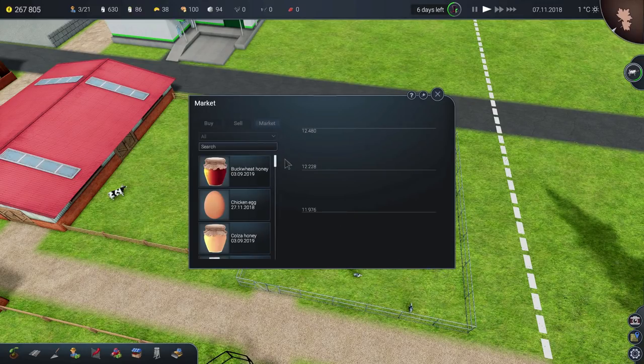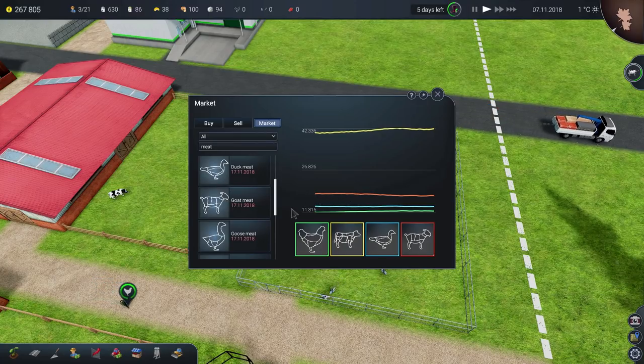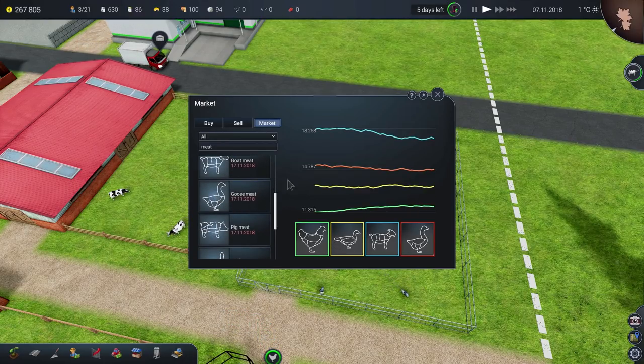Let's have a quick look at the market and then just search for meat. So yeah, chicken meat is kind of 11. So that's probably one of the lowest. Cow meat is ridiculously high. Duck meat isn't much higher. Goat meat is probably not too bad. So let's take cow meat off because we know that's quite high. Let's get rid of cow meat. We know that's a good one. Goose meat, is that high? Okay, so goose meat is probably the next best one.